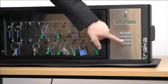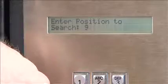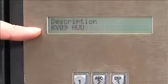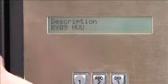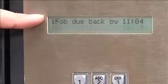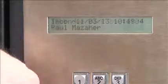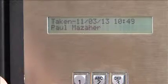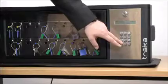By simply inquiring on the keypad who currently has position number 9, the system display will tell me that it's out of the system, the description of that key, so in this case the registration of the vehicle that was related to that position, the fact in this case that it's due back at 11:04 under curfew, and more importantly that Paul Mazaher has it and he took it at 10:49. That information is instantly available here, but all of the transactional data that have taken place from day dot when the system was first installed is maintained in the Traka 32 software, which I will show you a bit later on.